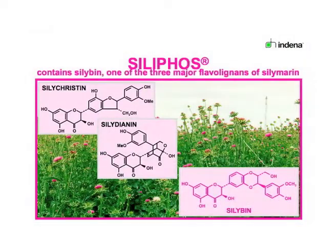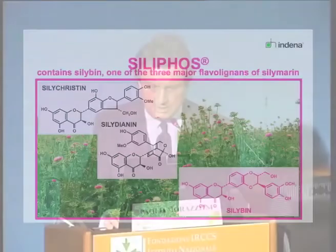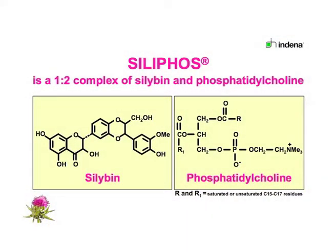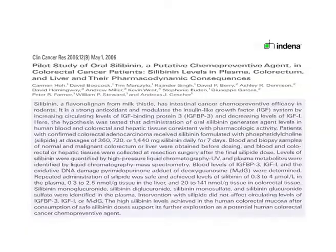The plant produces silymarin, which is used widely in the West. You can see the flavonolignans, like lignans, that are used, and these products are used experimentally in oncology, and it looks very interesting. Here we standardized the mixture that you saw before, and then again complexed the product.